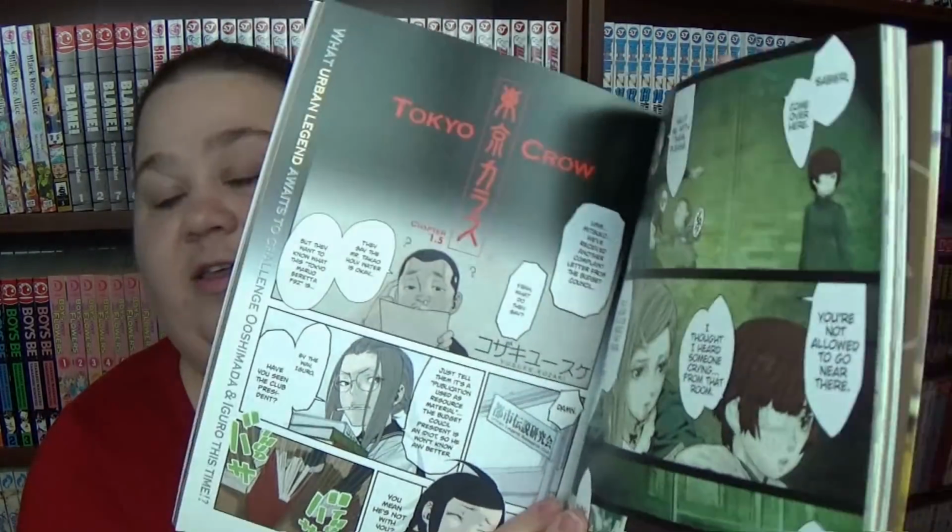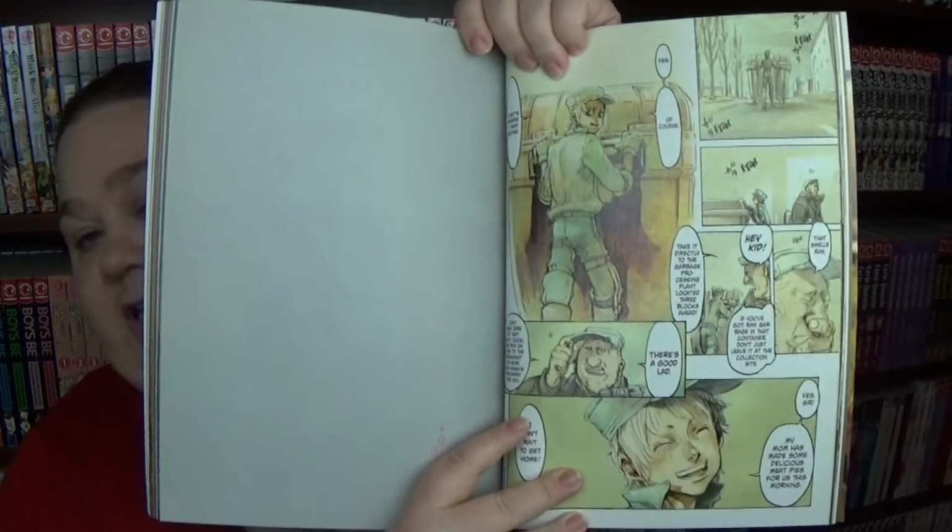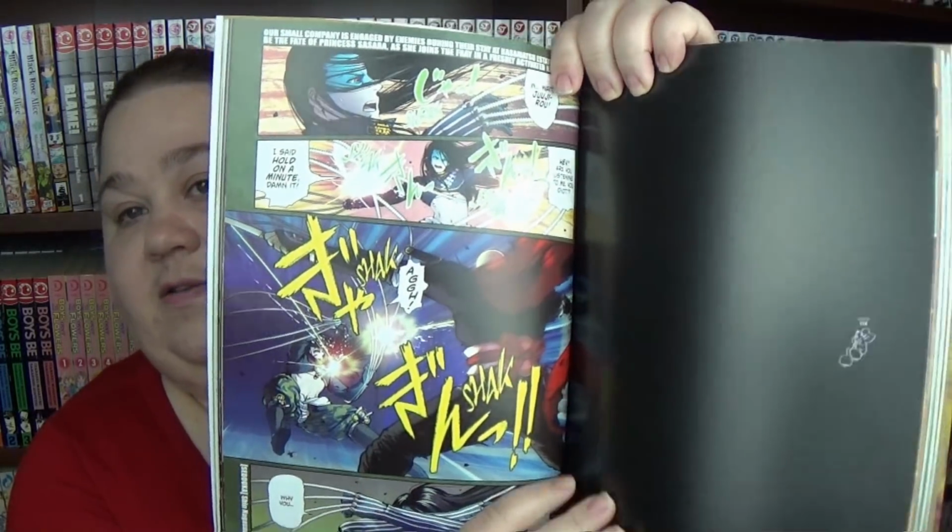I believe it also is a serialized magazine, just like the Super Manga Blast, but it's all in color. It almost looks like an art book. Like, it's a really high quality publication. I don't know pretty much any of these artists. I don't know any of these stories.